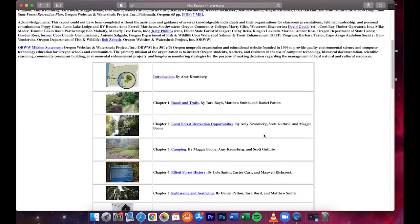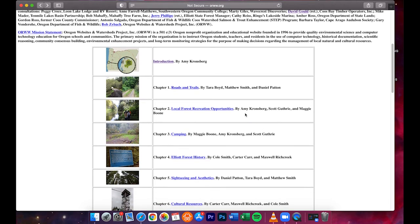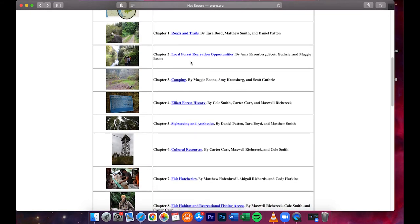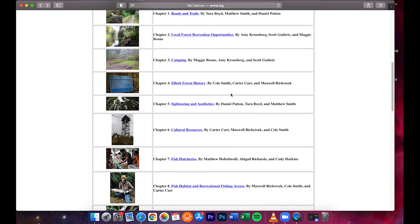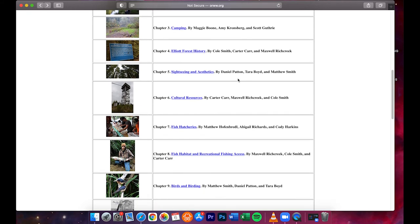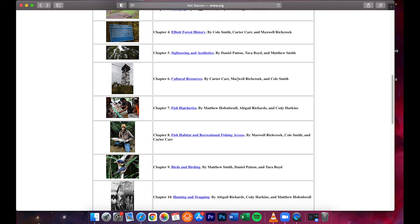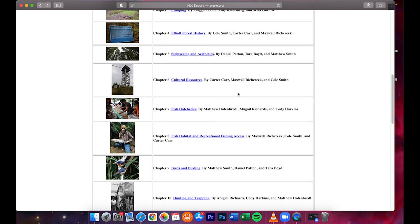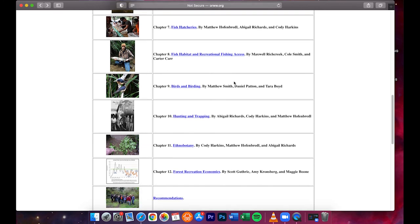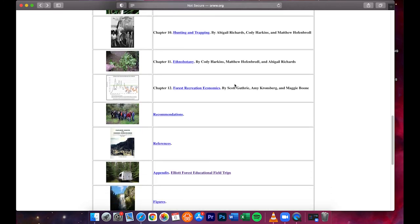We have other roads and trails section, local forest recreational opportunities, including lands immediately adjacent to the Elliott, camping sites, campgrounds, Elliott forest history, sightseeing and aesthetics, cultural resources, visited the local fish hatchery, discussed fish habitat, recreational fishing access, birds and birding, hunting and trapping, ethnobotany. All of these things are listed.